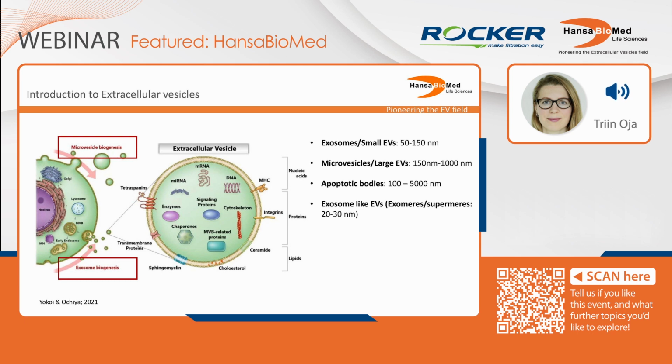The very first class is called the exosomes, or the small EVs, that appear in the extracellular space through multivesicular bodies. When the multivesicular bodies fuse with the plasma membrane, they release their content via exocytosis, and these little bubbles that you see on the screen become the exosomes. The second is called the microvesicles, or the large EVs, that have a defined size from 150 to 1000 nanometers. These are generated by budding off the plasma membrane. Also, when the cells go through apoptosis, apoptotic bodies are discharged by cells, with a variability in size from 100 to 5000 nanometers. And recent findings also talk about exomers or supermers that have distinctive morphologic characteristics.